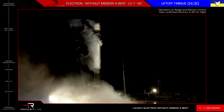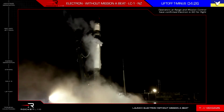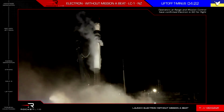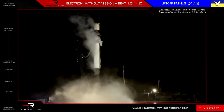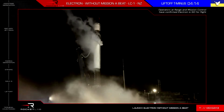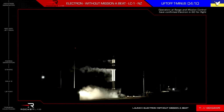That's right. If you've got a sensor or an experiment, we've got the components and the expertise to get your idea on orbit. And so at T-minus 4 minutes and 22 seconds, it's time to go to space. Electron remains in good health and the BlackSky satellites inside the fairing are good to go. The weather remains green and the path to orbit is looking clear from Launch Complex 1 at T0.